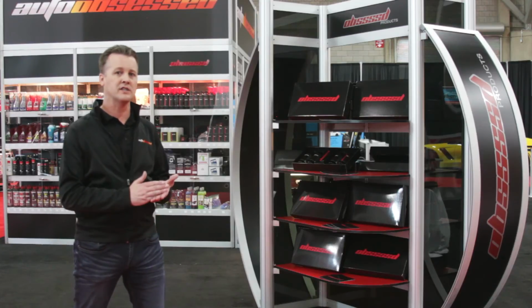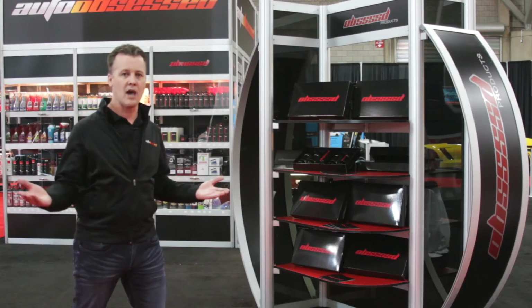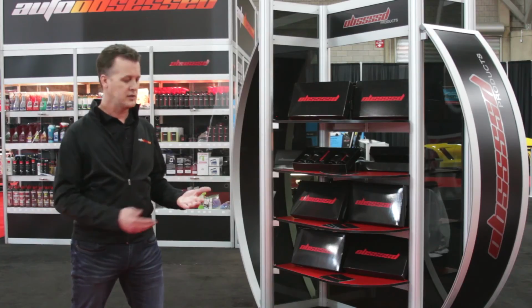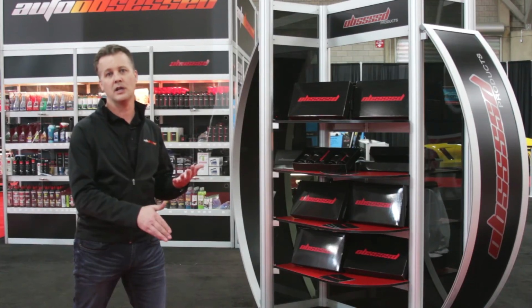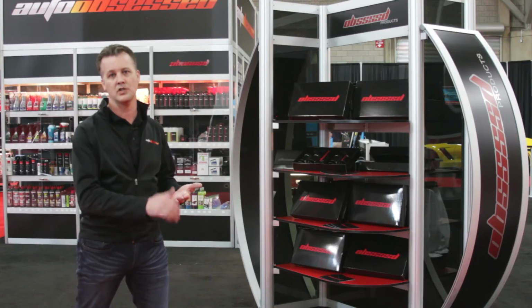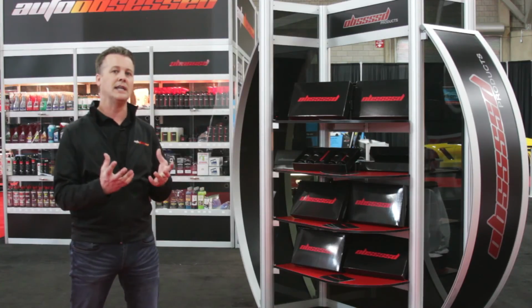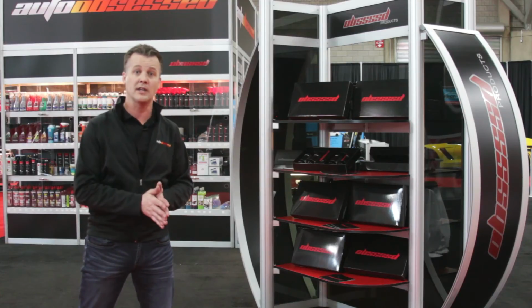You need some products to get your vehicle on the road after maybe a long winter, or maybe you're bringing it out in spring. So we've got the clay bar, we've got the clay lube, we've got the shampoo, we have the sealant, everything you kind of need to get started and get that car ready to hit the road.